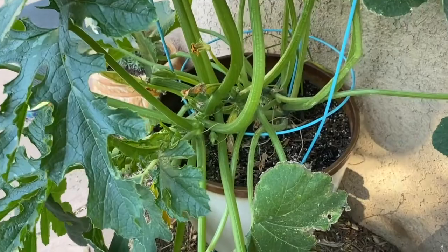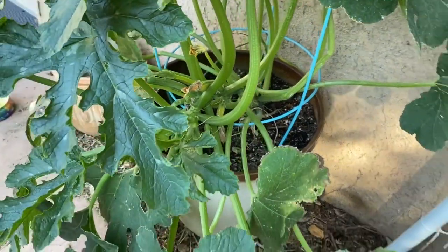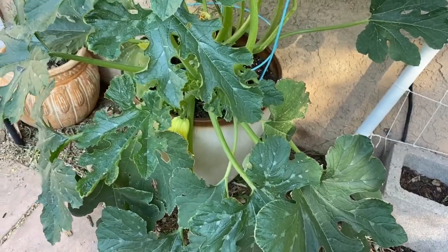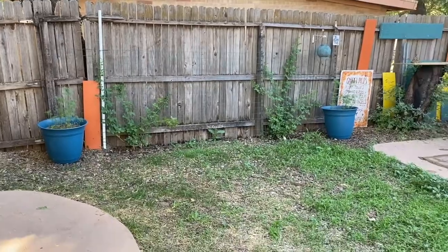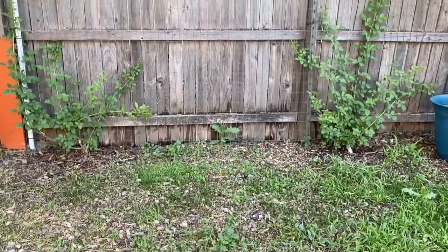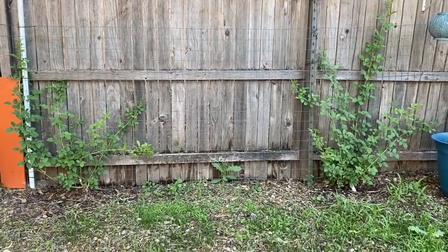Superstar zucchini plant, although they keep dying off. I think I'm having a calcium issue here. Learning curve alert. I was actually overwatering. Just look at the spots on the leaves. It's really just coming together. Grass is finally coming in. And look at how well these crawling roses are doing.